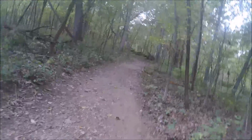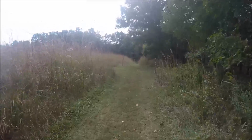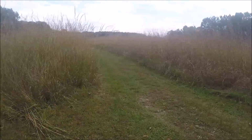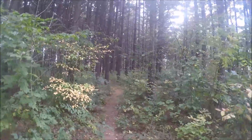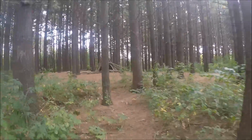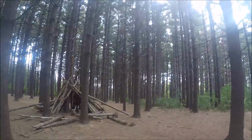Keep going. That last tenth of a mile was straight up. We're back to the grass, so I'm assuming we're probably back to where we started. Hopefully Tina went left here. It does a loop. I think it does. It looks cool in here. Probably the coolest thing in here. Need a little shelter for you.